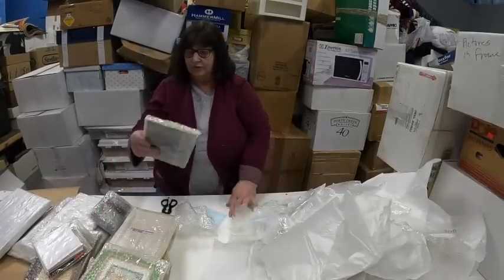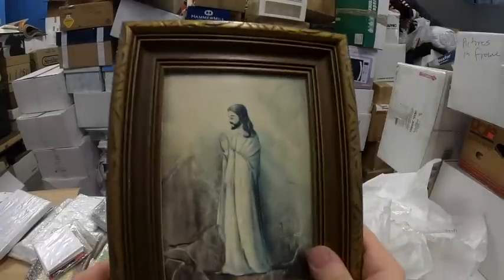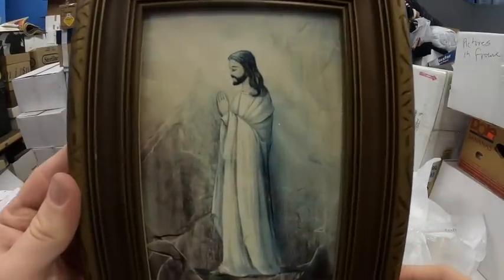Brand new. Oh, I want to do this. Oh, no. I know this one. This is such a cool one with sunflowers. Yeah. But it has a family photo in it. This is the Jesus one. They're going to like this.